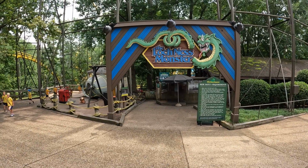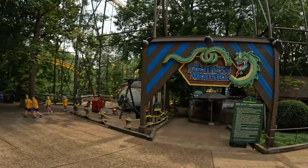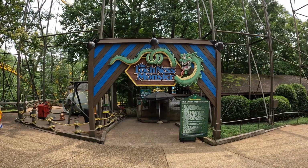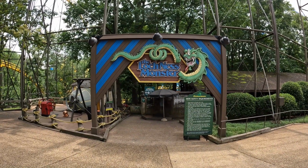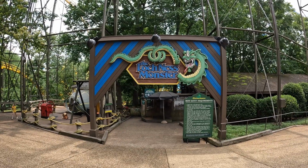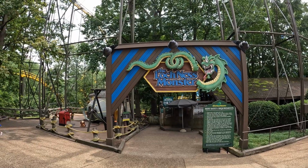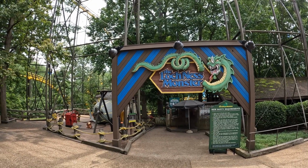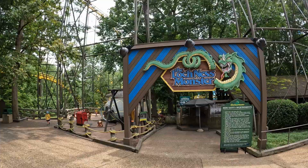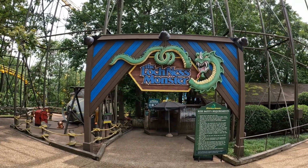Well, we finally made it to Loch Ness Monster, and believe it or not, this is actually an aero looping coaster that I'm looking forward to riding. So I saw a video from El Toro Ryan, and this is a part of his problematic roller coaster series. And this thing is an absolute classic, so I am looking forward to riding this. And I heard it's pretty smooth for its age, so hopefully there's not a lot of headbanging here. But definitely excited about riding this.